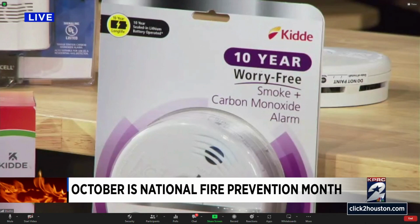And that also is available with the 10-year lithium sealed battery, the worry-free 10-year unit. So really, really critical in keeping the families safe. And fire extinguishers too, right, Dave? Fire extinguishers are extremely important and often forgotten.